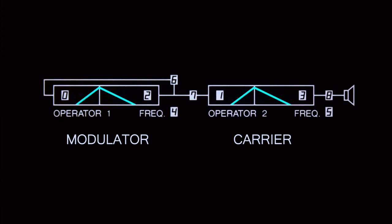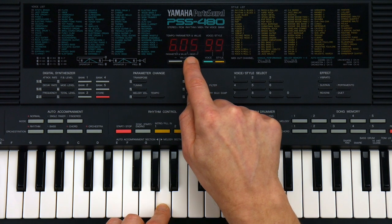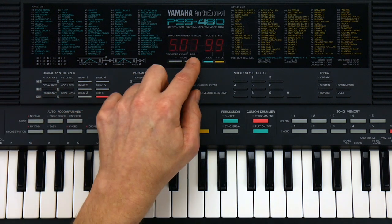You may have noticed this line around operator 1. This represents the feedback parameter. Operator 1 can not only modulate operator 2, it can also modulate itself. It results in even richer overtones, and can lead to noisy or heavily distorted sounds.